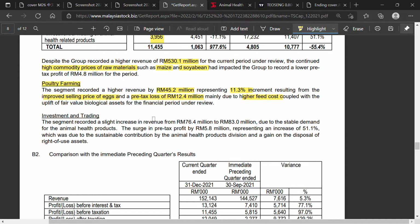Okay, so when it comes to the segment of animal health, the segment recorded a slight increase in revenue from 76.4 million to 83 million due to the stable demand of the animal health product. So you can see despite we experienced MCO and lockdown, with the recovery of the period past MCO, the animal health demand is still steady.